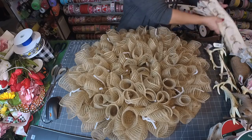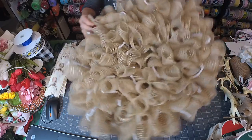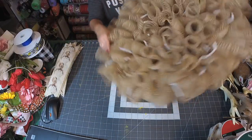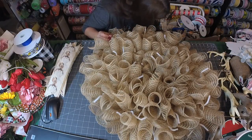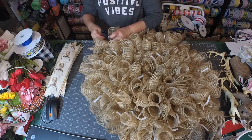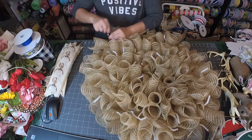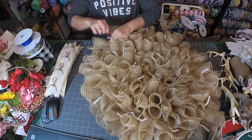All right, so we've got our tails, and this is the top of our board. So what I like to do when I remember is I'll take an off pipe cleaner like this, and I'll mark it. That way I always know where my top is. I don't always do this, but I try to remember.